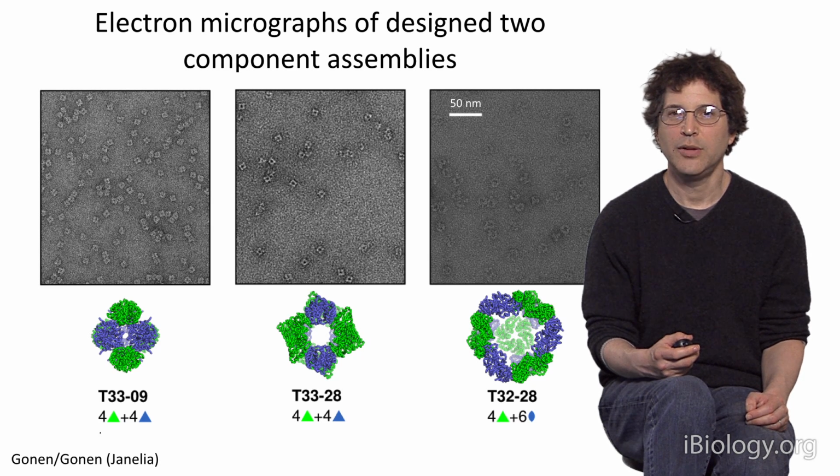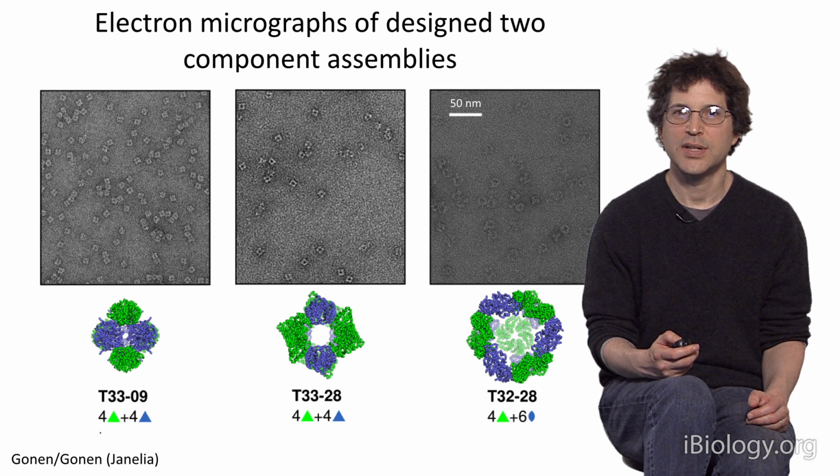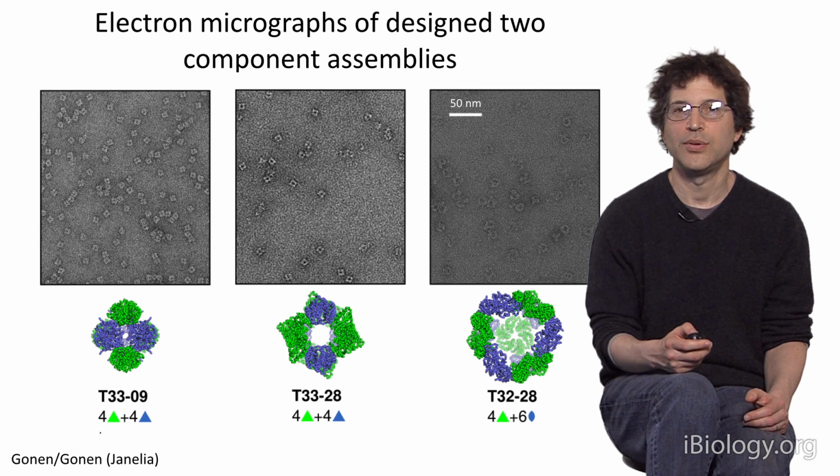So I think in the middle panel, you can see that the holes are a little bit bigger than the particles in the left panels. What's exciting about this for the applications I'll describe is not only that the shapes are coming out right as we designed, but that every particle is the same.